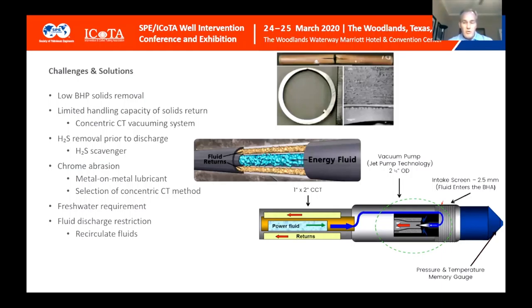Looking back on the project, I think the only challenge missing from this selection was that this was actually a manned platform with accommodation on board. If it was a normally unmanned installation, pretty much every challenge possible would have been available to us.